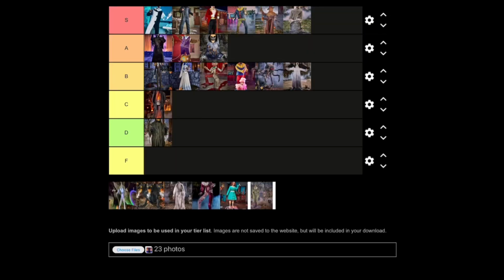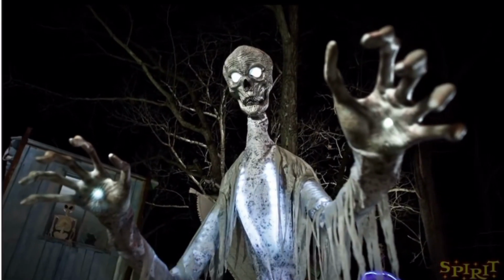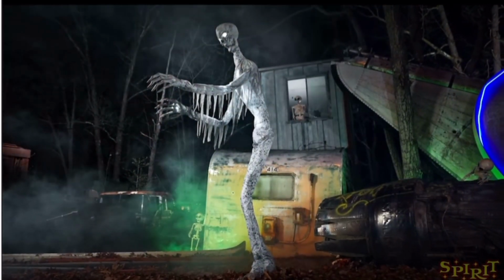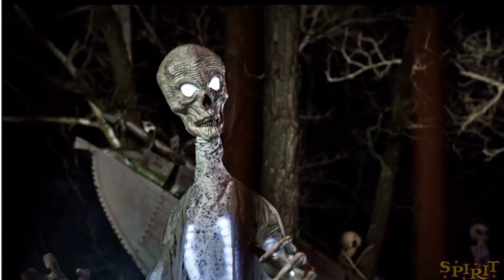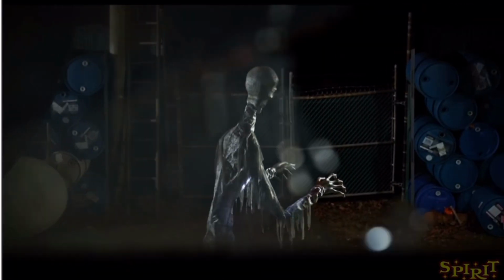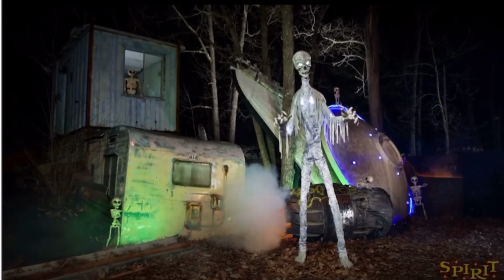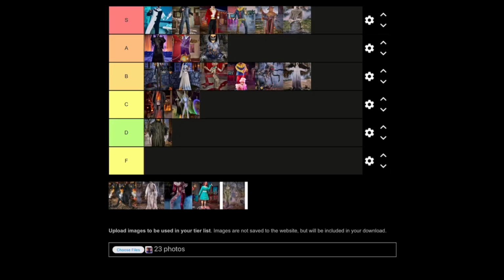Giant Death Ray. C tier. The reason is because I thought we were gonna get this mad scientist holding a giant, like, death machine ray or something, a giant gun. But no, instead we got this weird thing, an alien, a 12-foot or 10-foot alien. And it is a huge disappointment, but I'll still give it C tier because it looks pretty cool and it has servo head motion.